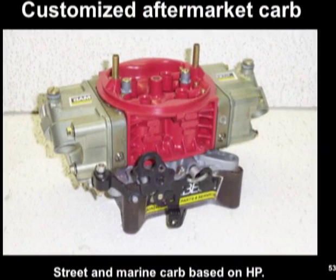And this is one of the customized aftermarket carburetors. To give you an idea, we use this particular one in street and marine applications, and it's been pretty successful for us. We put it on a 330 Mercury Marine last year, and it was tested with GPS, which goes up to a satellite. And from dead in the water to on plane, it was 2.5 seconds quicker. That's like adding 100 horsepower to the boat.